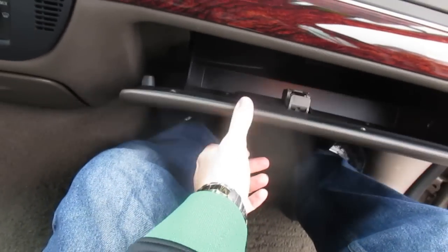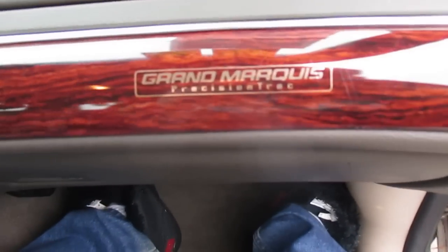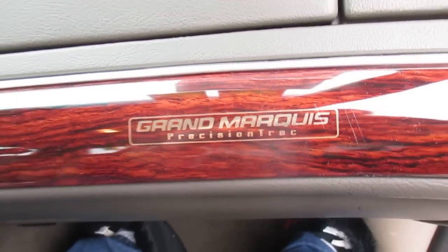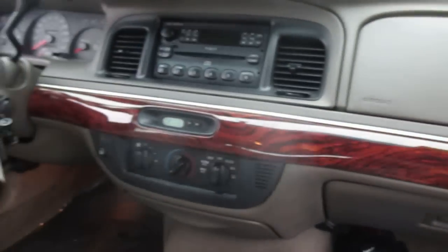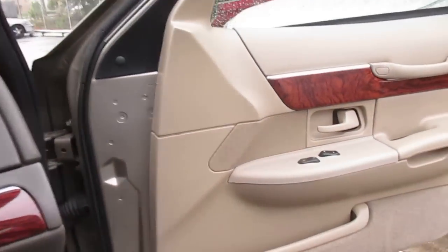Typical glove box. Nice and big, but it's kind of spring-loaded, which is odd. Grand Marquis Precision Track. Not exactly sure what that is. Such a wonderful car. Love it.